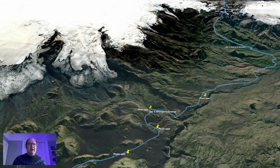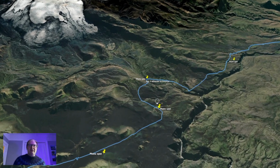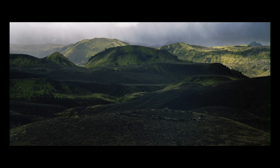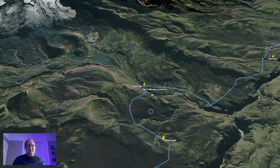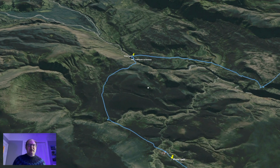You've got the glacier to the left and the highlands to the right, and absolutely tons of compositions to be found anywhere. The mountains look really cool, and the Emstruar huts are actually really nice. There's a big tent there where you can eat your food, and it's quite civilized, the whole thing. So it's well worth staying there for a little bit.